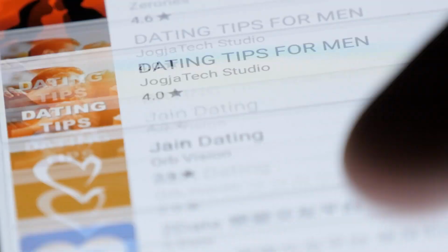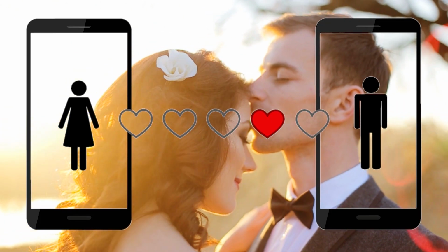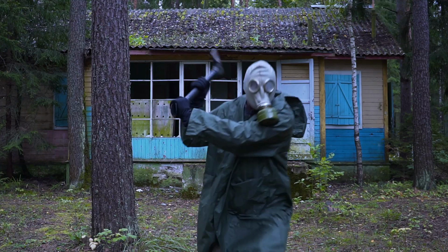Online dating has grown from a novelty to a real way to find romance. Unfortunately, for every success story, there's also a horror story. In this Komando DIY, we'll tell you how to safely navigate the cyber sea of love.